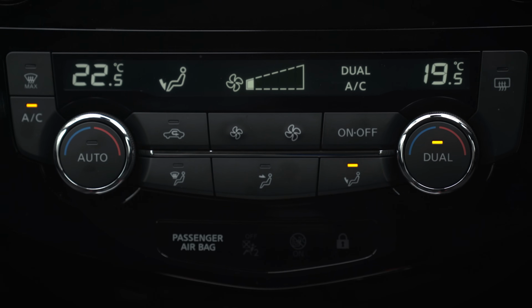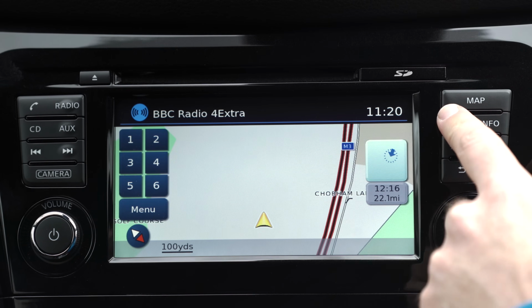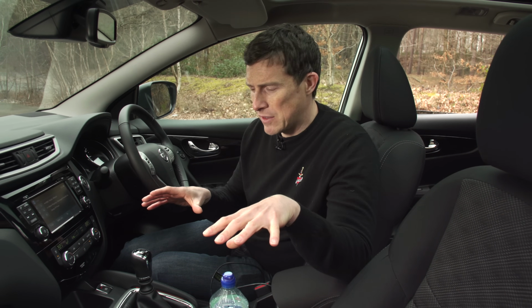Overall, equipment levels are pretty good. You don't get quite as much for your cash as you do with a Kia Sportage. For instance, the entry-level Qashqai doesn't get DAB digital radio. I mean, come on Nissan, it's like 2016. If you do upgrade to the full-on Navi system, it's all right, but I do find it a little bit sluggish to use. And if you click up there, you can watch our full review of it and also have another good look around this cabin.